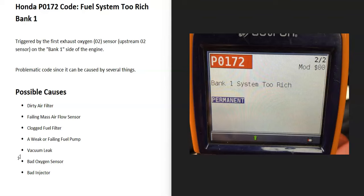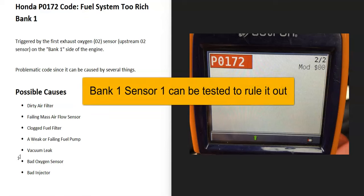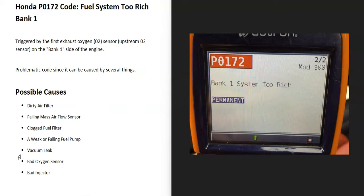One thing to note is that the bank 1, sensor 1 oxygen sensor is reporting back to the onboard computer that the engine's running rich on bank 1, but it doesn't necessarily mean that that sensor's bad. A lot of people will go out and replace that sensor, and while it might be bad, it can be caused by something else, and that bank 1, sensor 1 is just reporting it back to the onboard computer. So that's something to keep in mind.